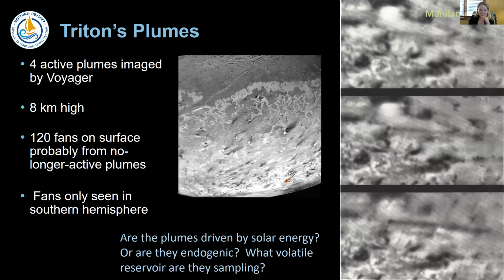So I talked already about the plumes and the question of whether they are driven by solar energy. That was the assumption for decades, that it was sublimation just due to solar activity. But now the question is, are they actually being sourced from a subsurface ocean, the way that Enceladus and Europa plumes are? We actually don't have any examples of plumes lofting to 8 kilometers that aren't now associated with subsurface oceans.